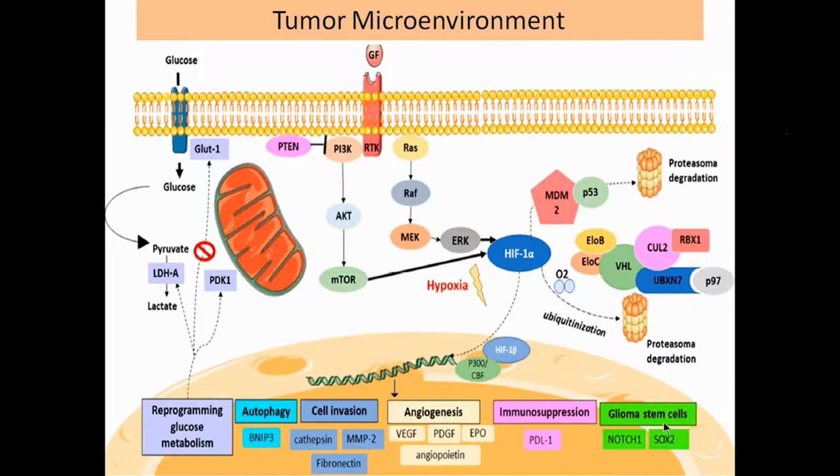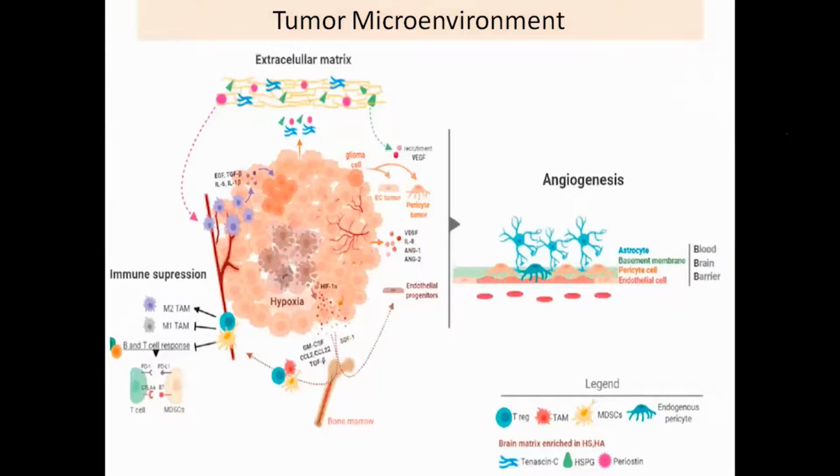Then the glioma cells also transform into these endothelial cells. We will come to that in the next slide. I'll show you. So this HIF is the main driver of this tumor, which helps in promoting all these pathways, which help in the promotion of the glioma cells.